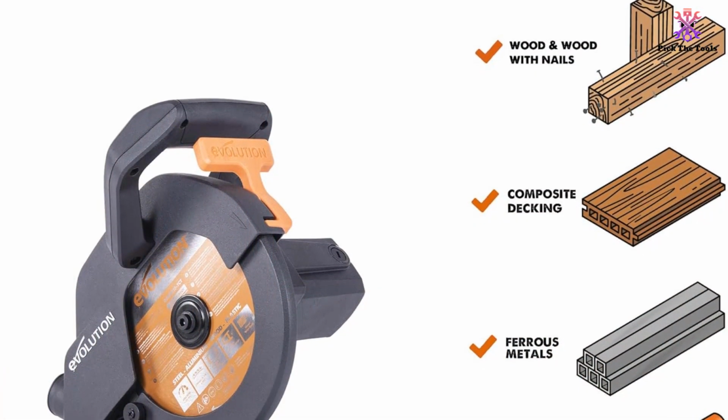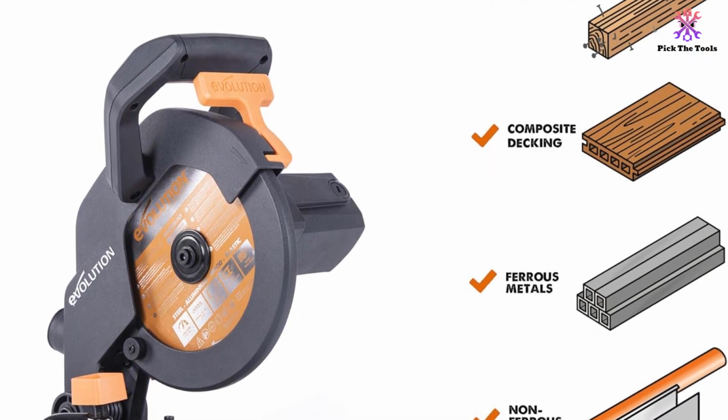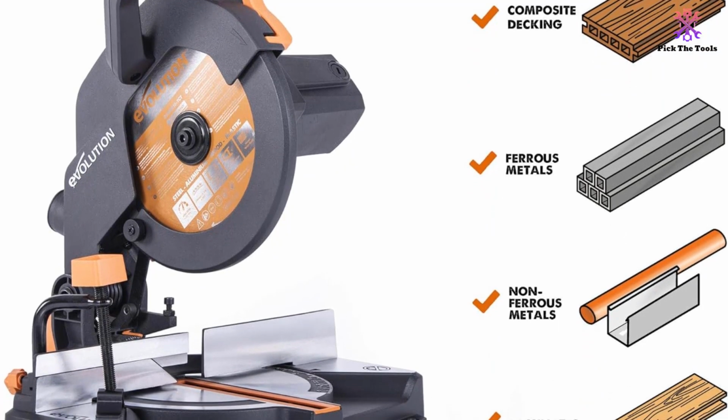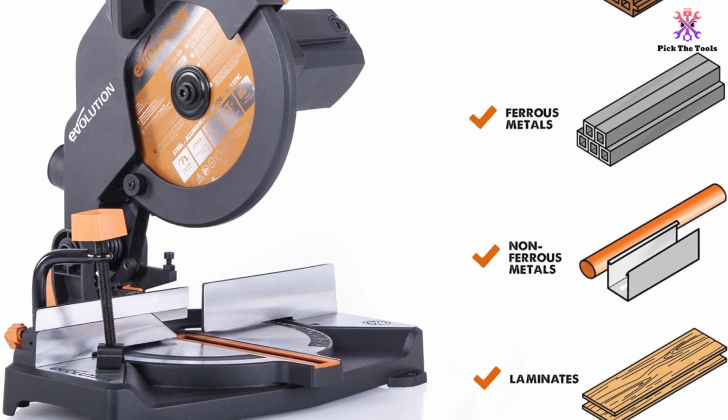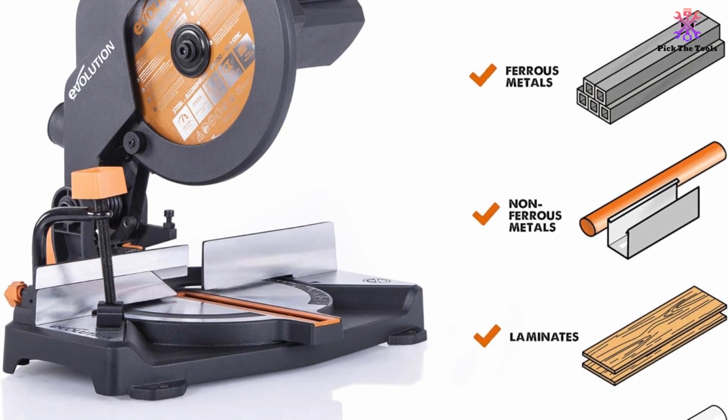This budget saw doesn't come without its drawbacks though. It suffers from a clunky miter table that struggles to lock into place, and for the money, you don't get a work light to keep things illuminated. Nevertheless, this is a solid and honest little saw that will get the job done.